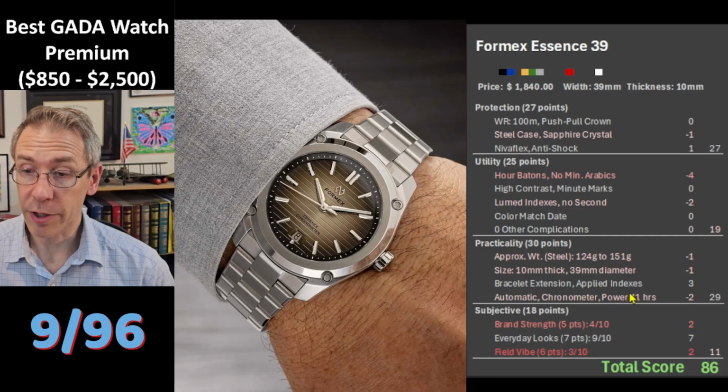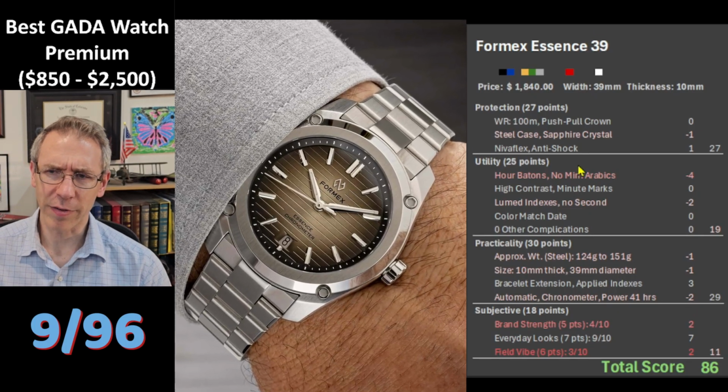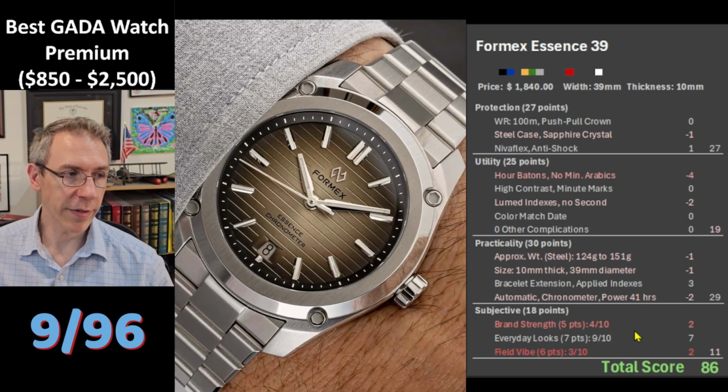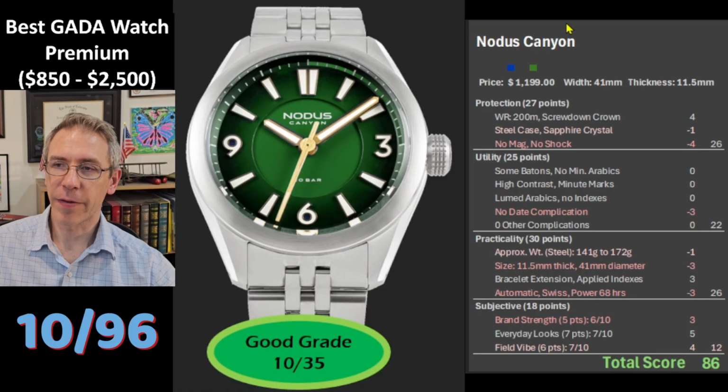It does have a chronometer, so that's really nice. These are expensive, though. Formex watches are expensive. You're paying for this Swiss Made here on the dial. Score 86. Here's a beauty. The Nodus Canyon in 10th place.